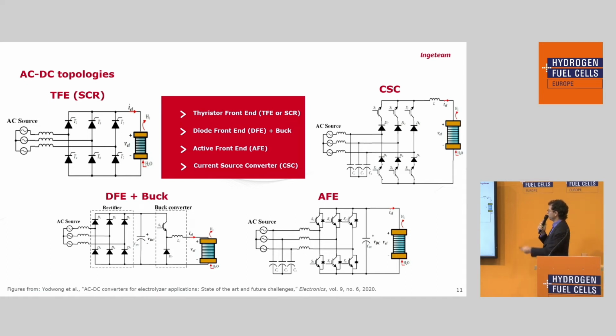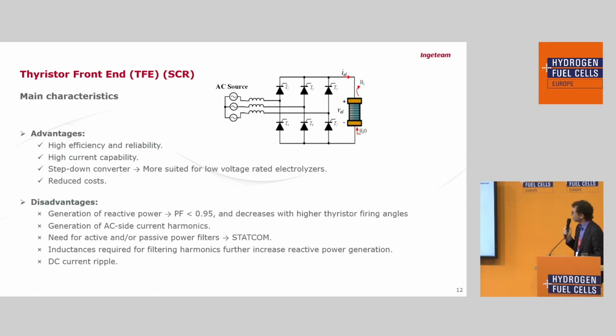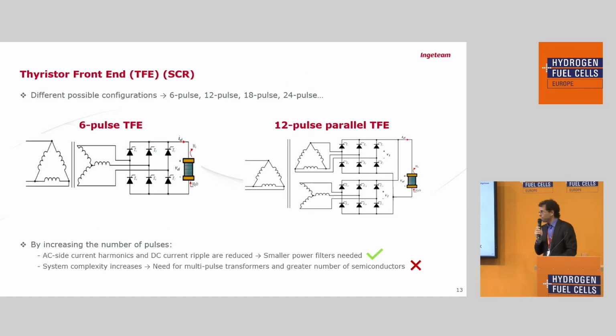So we believe that in the future we will be seeing the current source converter, the one on the top right, which has the advantages of the thyristor and the advantages of the IGBT. However, this is still not industrially very known, so we believe it will become so in 3 years. So we'll go quickly on the different thyristor-based bridges, depending on the number of pulses.